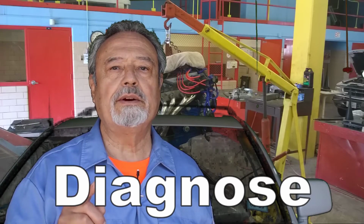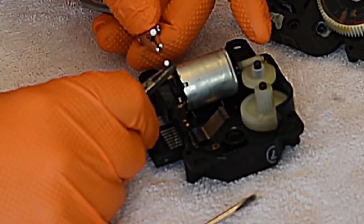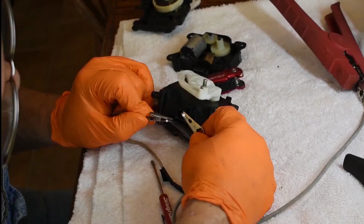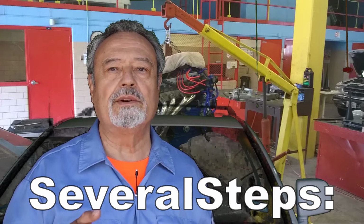Well, to diagnose. A fancy word to figure out what's wrong with it. There are several steps in the diagnosis.